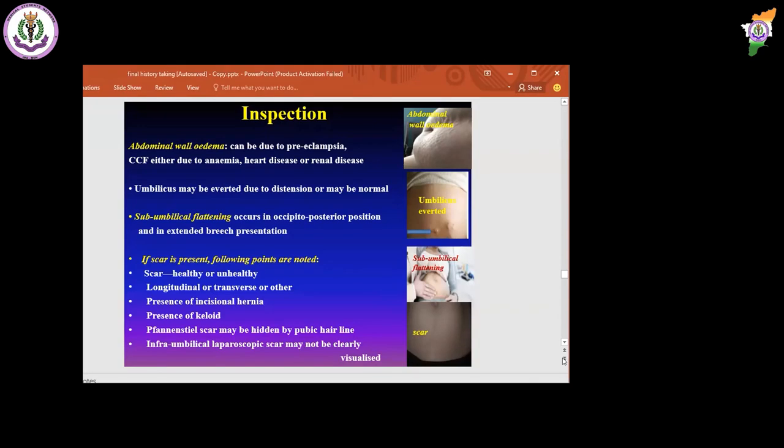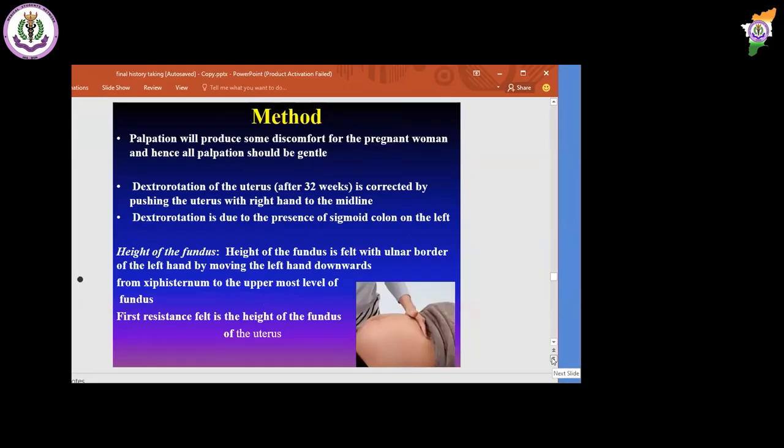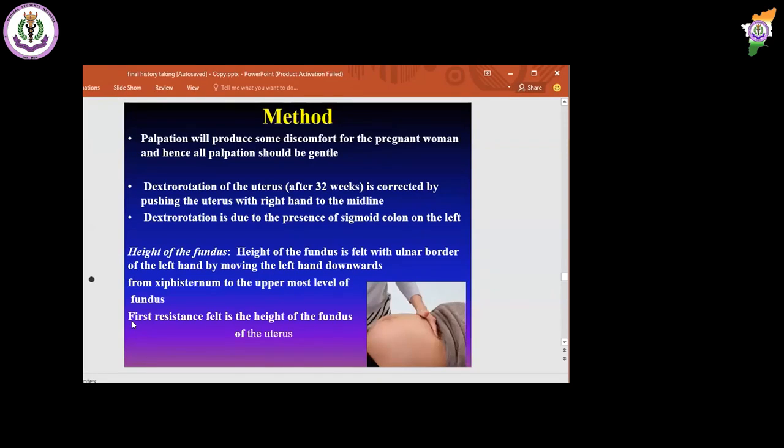So coming to the method, how we are supposed to do the examination. With the right hand, and the dextro rotation is due to the sigmoid colon. The height of the fundus you have to assess first with the ulnar border of the left hand, by moving the left hand downwards from the xiphisternum. When you reach the highest point, that is the resistance, that is the height of the uterus. You have to mark it, when you have to take the measurement later on, the symphysiofundal height.